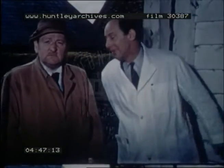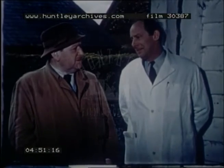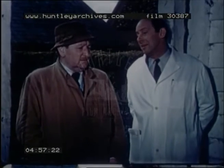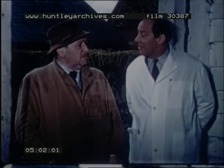Well, that's what happened to your milk this morning. It failed the resazurin test. Why should it go off so quickly? Well, the immediate cause is the presence of milk souring organisms. But this may be due to a number of things. More often than not, using milk equipment that hasn't been properly cleaned. Perhaps we could look round.